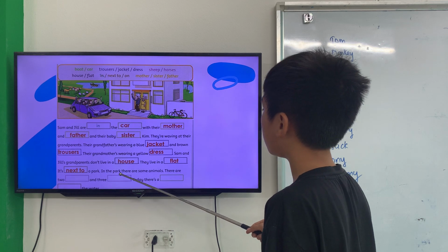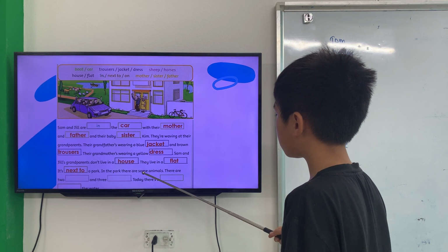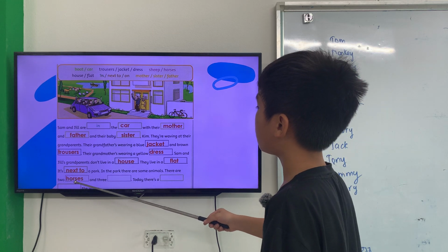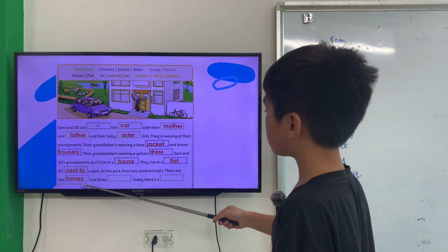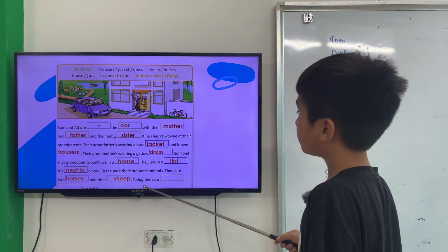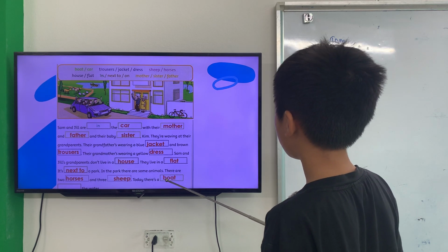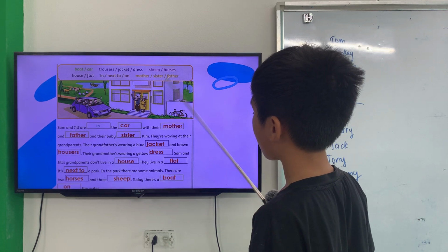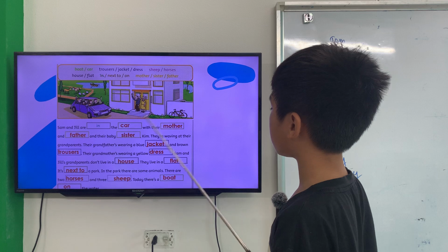in the park. There are some animals. There are two horses and three sheep. Today there's a boat on the water. Next one.